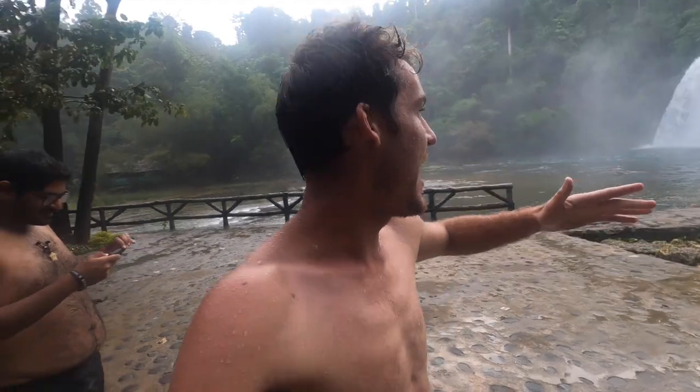Of a better way to end the day with this epic waterfall. What do you think? How did you enjoy it? Amazing, absolutely incredible. I hands down think this is the biggest waterfall I've seen throughout the Philippines. And I know the majority of waterfalls I say it's the best, but this is easily the best waterfall.